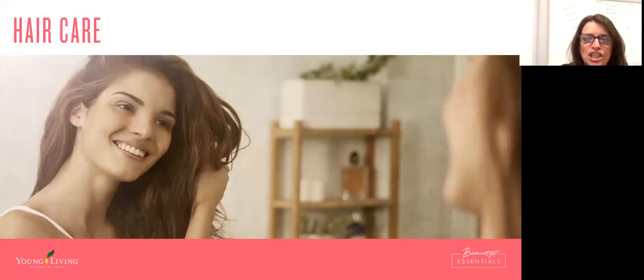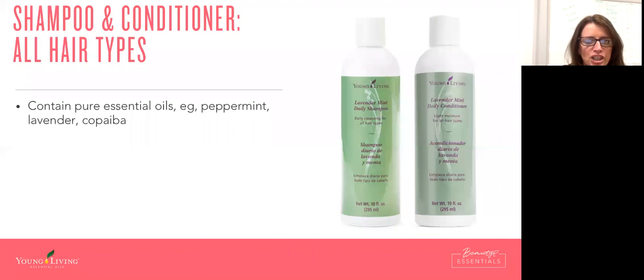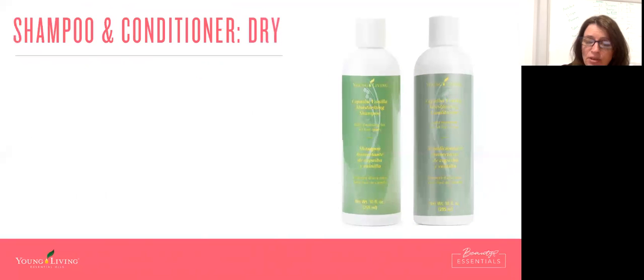So lavender mint shampoo and conditioner is fantastic, especially for all hair types. We have the shampoo and the conditioner containing peppermint, lavender, and copaiba, and none of the nasties. So something you can use every day and be sure that you've got something that's doing some beautiful things to your hair and also doing great things for the environment, or not doing nasty things to the environment, which to me is important. That's that stewardship that we really foster in Young Living as part of our mission statement or vision statement. That's all hair types. So everyone can use lavender and mint.